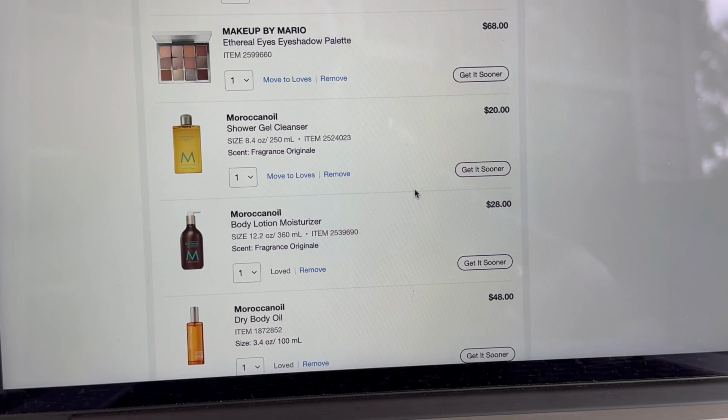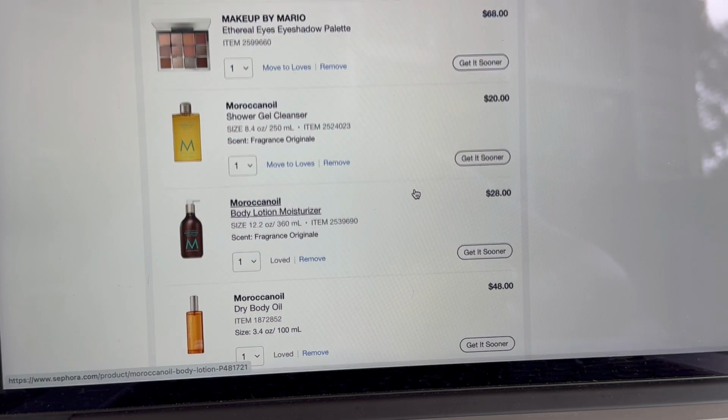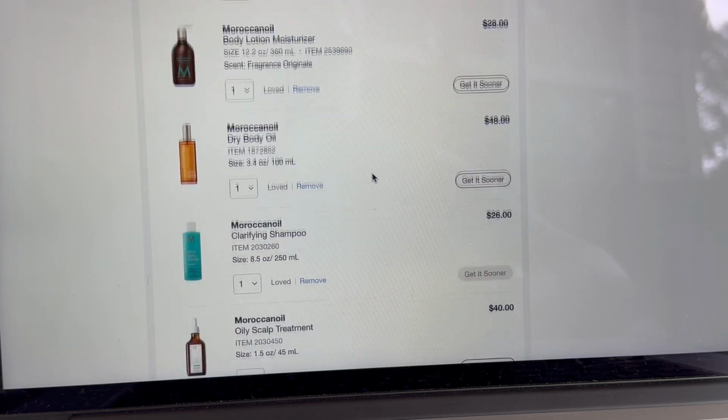Now the shower, I'm a big fan of the Moroccanoil brand. There's only the hand soap that I'm not a big fan of. But most of the products I'm using by Moroccanoil, I absolutely love. And my favorite scent is the original one. Oh, I do need to add hand cream as well. I don't think I did add it. Well, anyway, the Moroccanoil shower gel cleanser I'd like to try. Moroccanoil body lotion I will get.